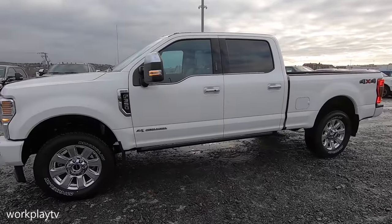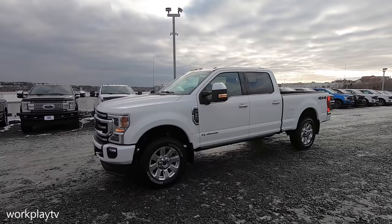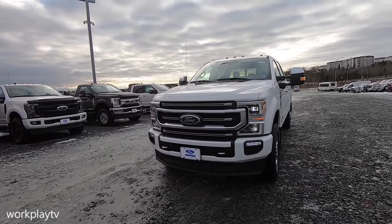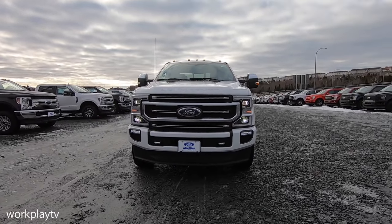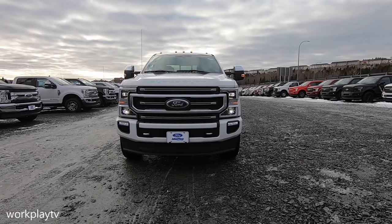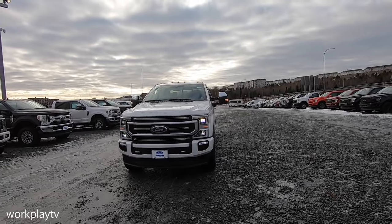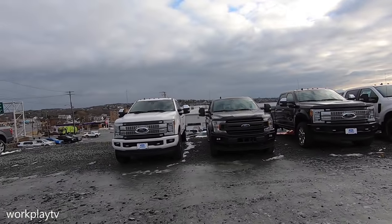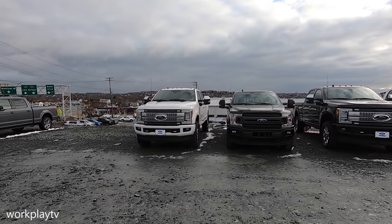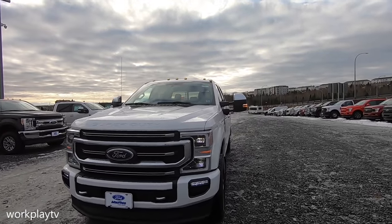Guys, so there she is, the 2019 F-350 Platinum in all its glory. Man, those headlights are awesome. Those headlights look so good. Everything looks awesome except for that massive air dam on there. So here's what I'm gonna do, guys. I'm gonna park this truck right next to this 2019 F-350 Platinum in Star White. Then it was called Platinum White. Let's take a look at some differences here.